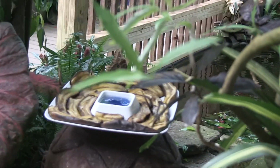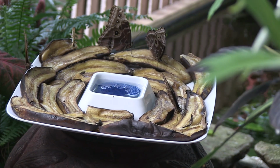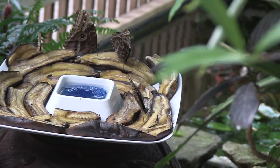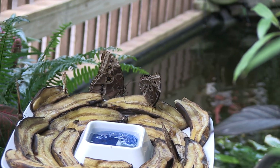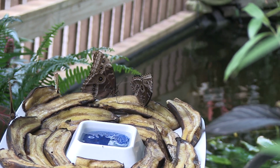So this is what we call a butterfly buffet here at Magic Wings. As I said, we have a lot of tropical butterflies here. Now many of them have access to flowers and nectar in their native environments. However, for the butterflies that live under the canopy of the rainforest, they don't have a lot of flowers under there, so they can't get a lot of nectar. They do, however, have a lot of fruit trees.